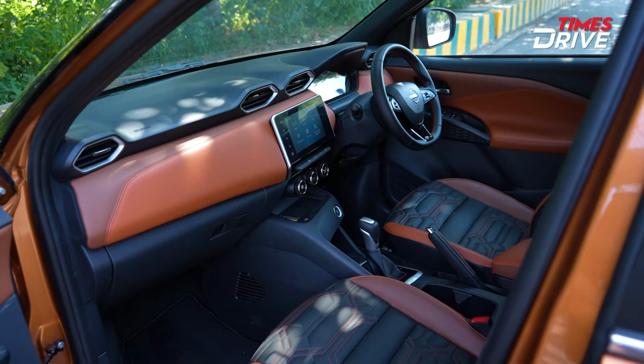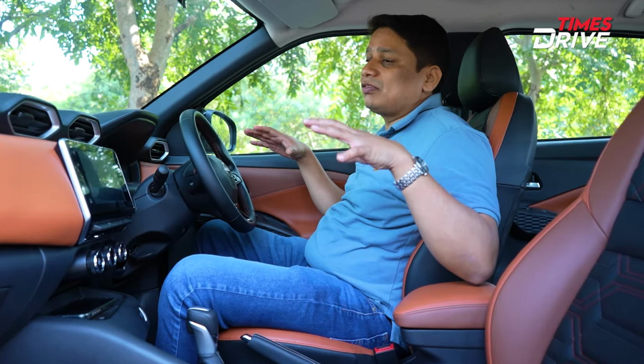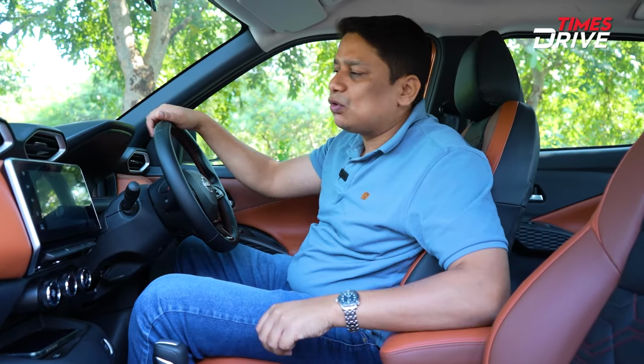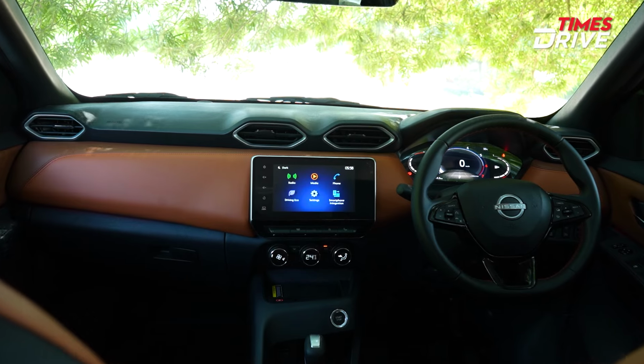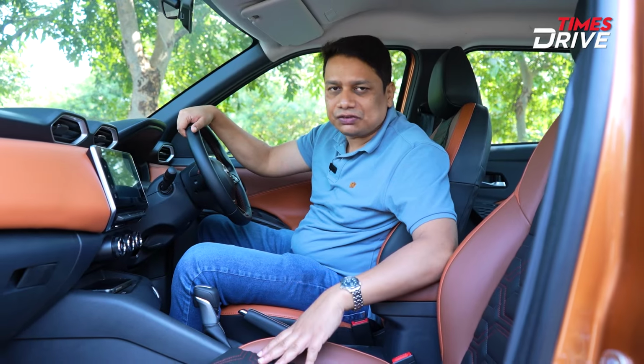I think that people who will spend money on this car will be quite happy with it because it gets good features, good comfort, and lots of space. And the overall quality also is better than the outgoing car. I'll give the interior of this car a strong score of 4.5 out of 5. Let's jump in the back seat and see how good that really is.